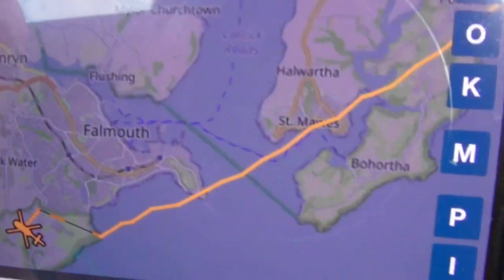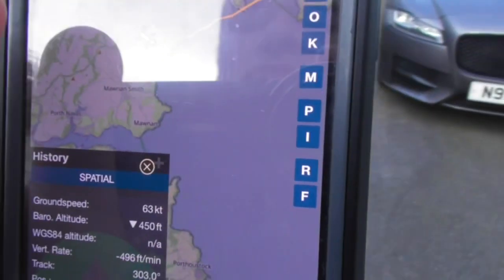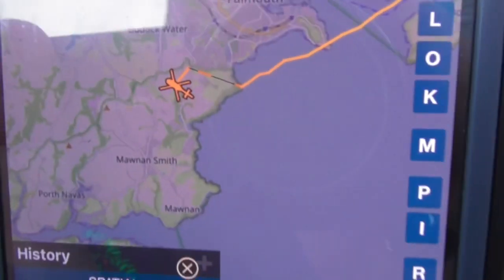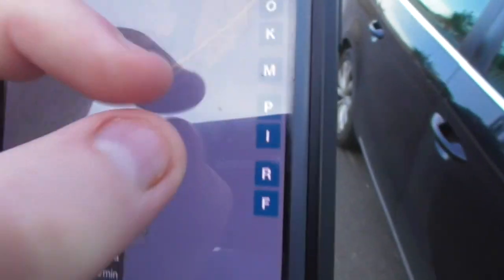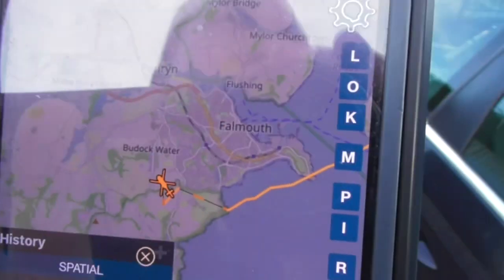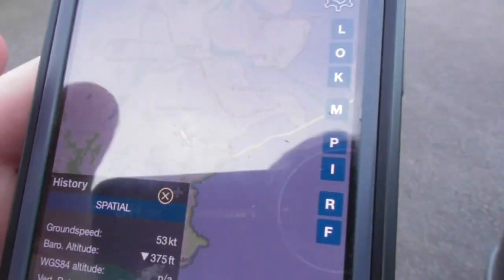I've just seen the AgustaWestland AW109 Grand, which is technically more like a helicopter. It's basically a helicopter anyway. I think it's an AgustaWestland AW109S that I've just seen.